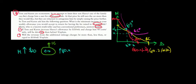Well, let's look at it in contrast. What would happen if Harry would still have the same amount of money left after paying for driving? So in other words, even though driving would be more expensive, even if we speak about this red budget constraint now, if we are left with the same money as before, this M that used to be before the $10 increase in allowance, then we can see that he would reduce his amount of driving just a bit. So in that case, he would just neutralize the effect of a higher fee for driving with his $10.